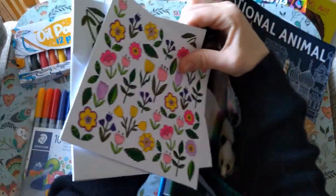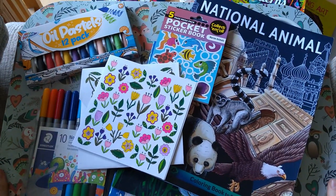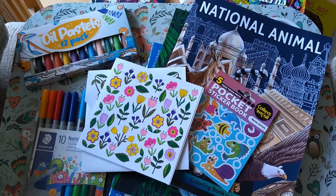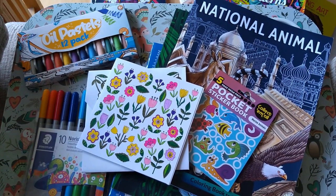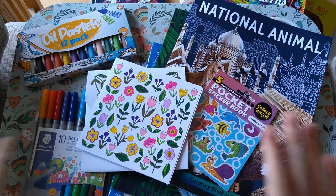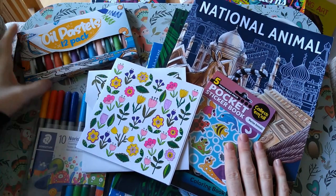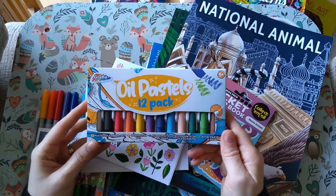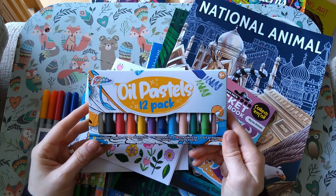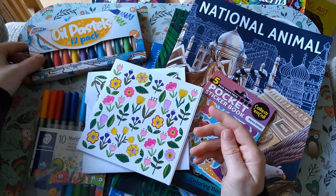Thank you so much, Nikki. I have, of course, sent her happy mail in return, so it's not all one way. But thank you so much for sending me these things, Nikki. I can't wait to get started, especially with the oil pastels. It's always interesting to have a go at a new media, so yeah, I'll be having a go at them.